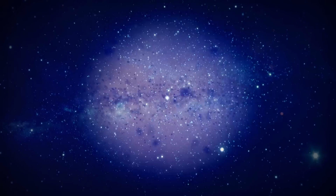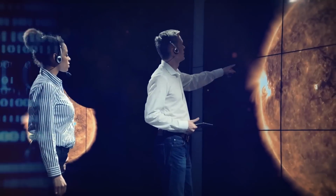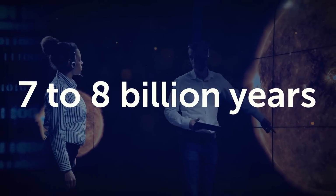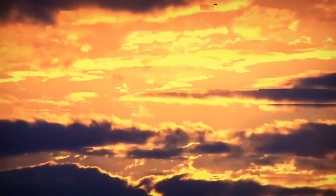And when it's completely gone, the remains of the star release tons of gas and dust into space. Scientists claim that our sun has between 7 to 8 billion years left before it reaches that stage. But even if that becomes a reality, it wouldn't happen overnight. Something like this takes millions of years to take place.